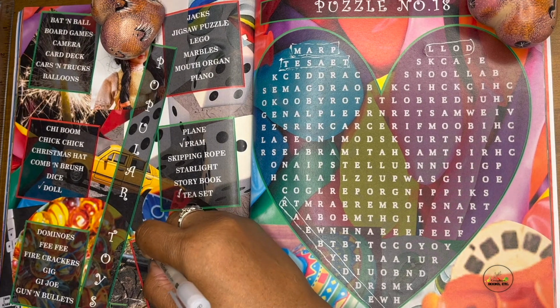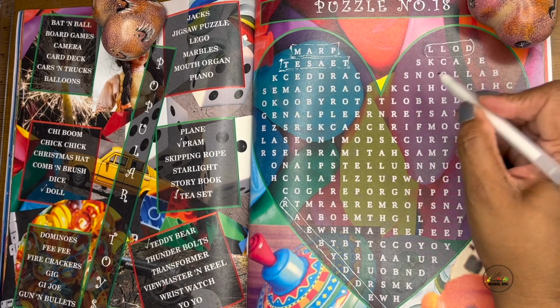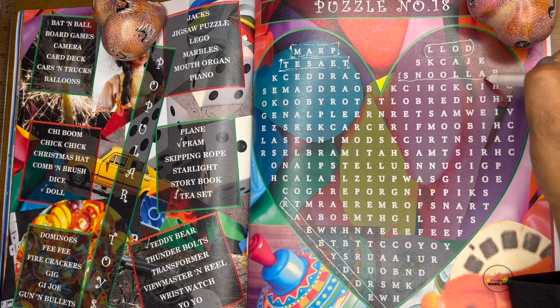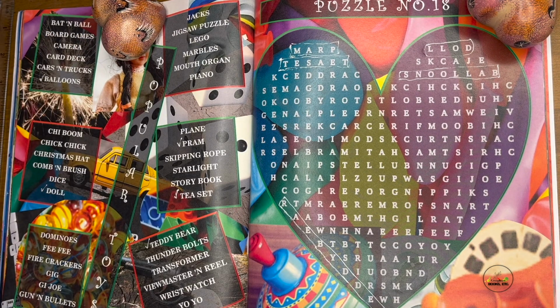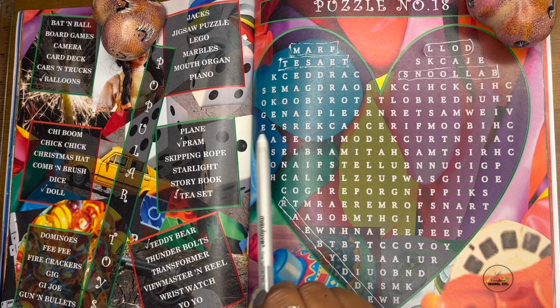Are you guys seeing any words? Okay, here you see balloons. Balloons is right here. Okay, there you go. Balloons. Is there anything along here? No. Let's look here. There's nothing there. Get over here.